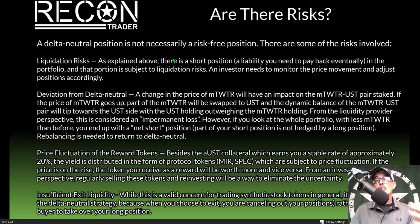As explained above, there is a short position, a liability you need to pay back eventually in the portfolio, and that portion is subject to liquidation risk. So if you're doing this manually as an investor, you will need to monitor the price movement and adjust positions accordingly. I will tell you, Aperture takes care of this for you, so you won't actually have to worry about that. We'll get into that in a moment. The next risk would be deviation from delta neutral.